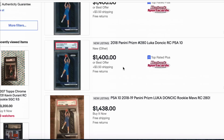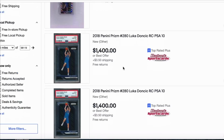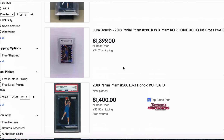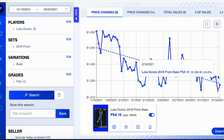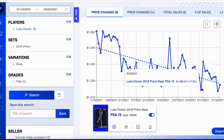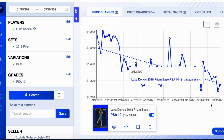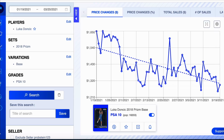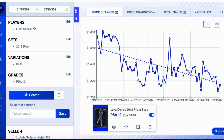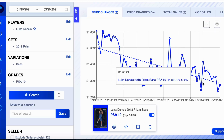1,400. I'd be a buyer on this one. I don't think I'd want to pay more than 1,350. From what I see over here, we'll go back to the chart. There's one that went for 1,345, 1,342, and then it's taken this dip, 1,250, 1,292. I think just like down here, where you saw it dip down to 1,365, and then it shot up to 14, and it kind of went down. It's going to go back up. I don't know if it's going to follow this pattern, because you can see it looks a lot similar to this.